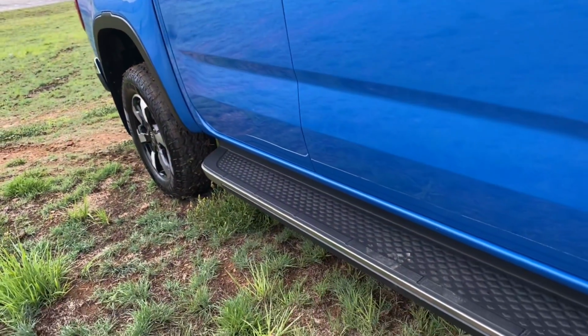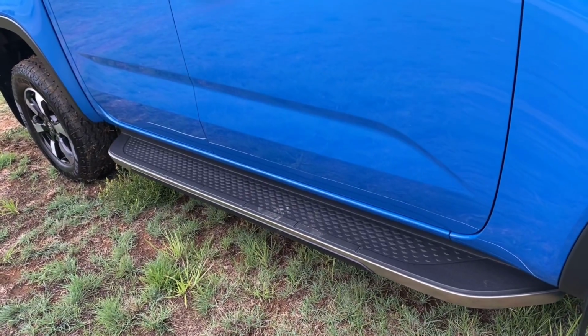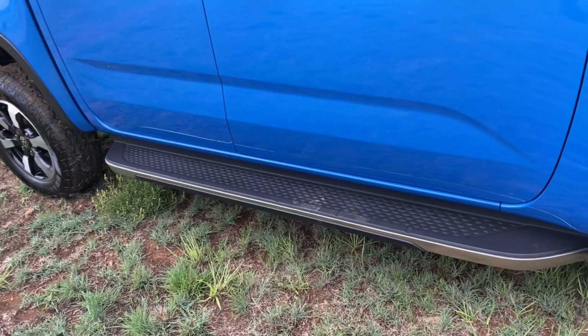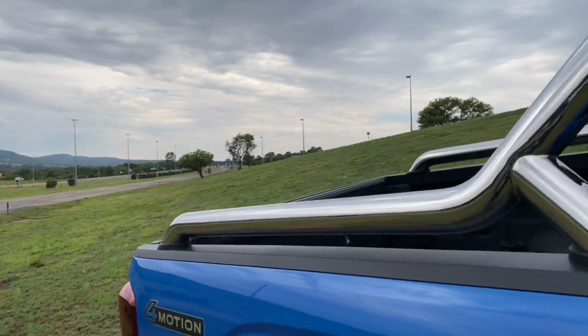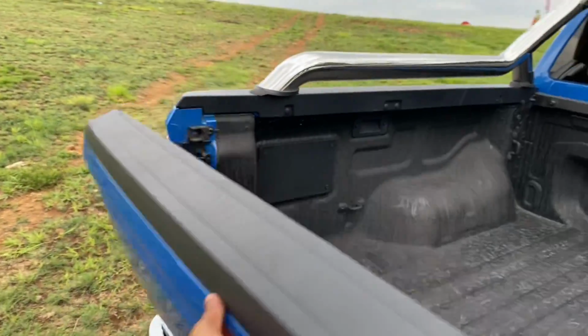And then we have this side step, which I'm not really fond of. Plastic side steps, because I was trying to do off-roading in one of my test cars a while back, and that is a weak zone. Anyway, I'm not going to talk about that. We have these steel bars here, and we have lighting at the back. Actually, before I go anywhere, let me just open the back here.